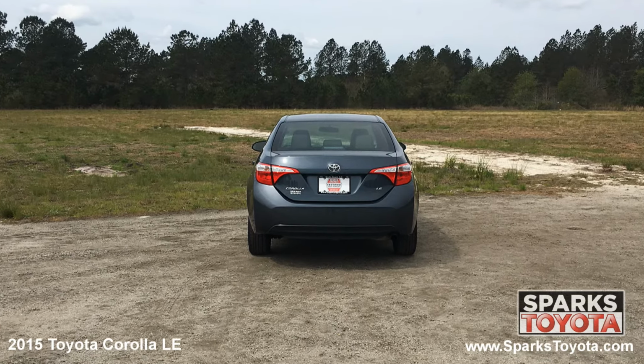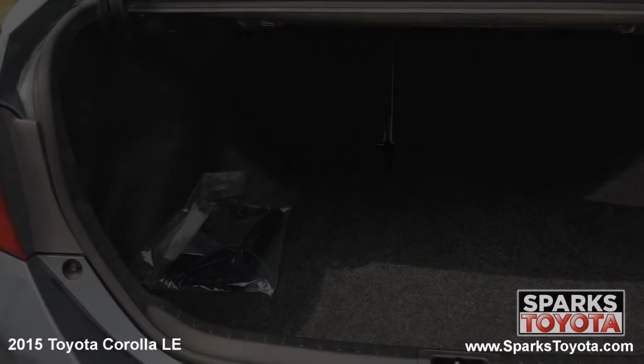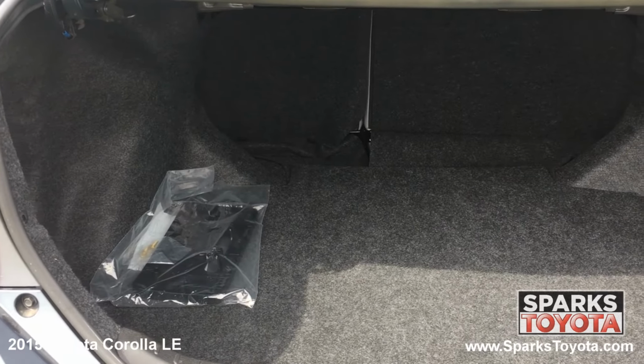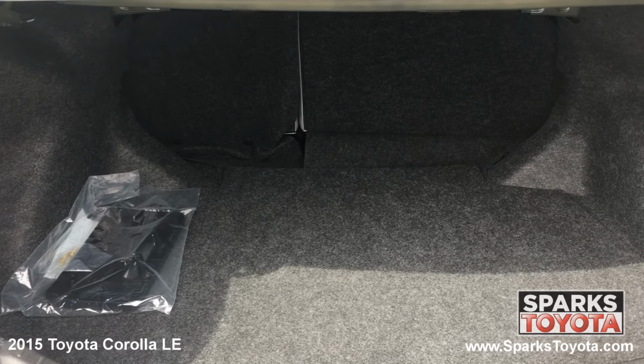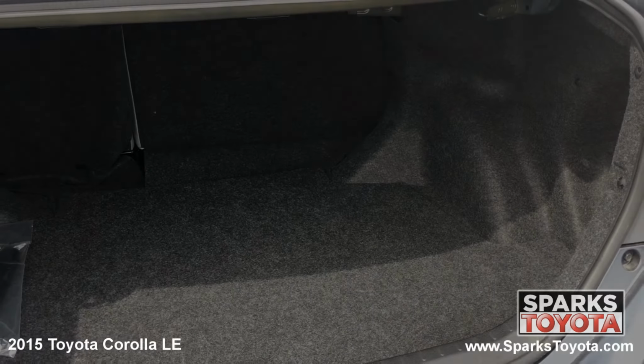Using the key fob, you can open the trunk lid for easy access to the cargo area. Looking into the cargo area, you can see it's very spacious and the back seats fold down easily for more space as needed. This cargo area also features cargo lights for packing and unpacking at night.